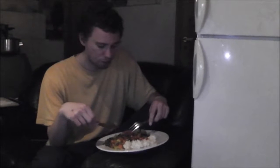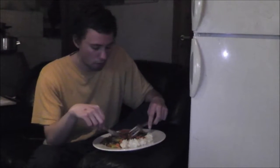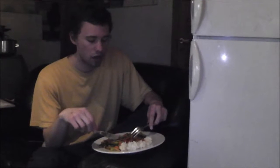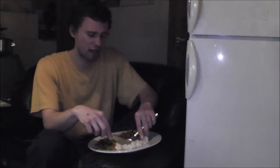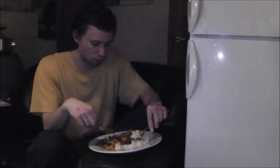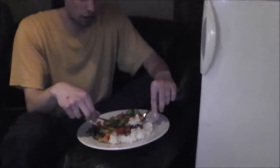So, how was it? It's pretty good. It's got a lot of crunch in there, from the broccoli, the peppers, the carrot. It's got good colour. It's got good heat from the chili pepper, and I think quite nice zestiness from the orange, which kind of counteracts that. There's a fair bit of salt in there with the rice and stuff as well, which is Himalayan salt, Himalayan rock salt, by the way.